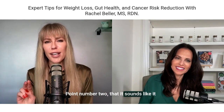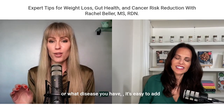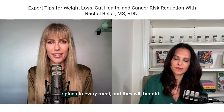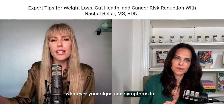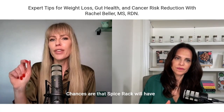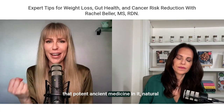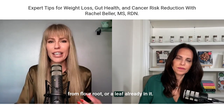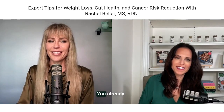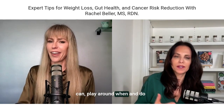Point number two, it sounds like it doesn't matter what diet you're following or what disease you have. It's easy to add spices to every meal and they will benefit whatever your signs and symptoms are. Chances are that spice rack will have that potent ancient medicine in it, natural from flower, root, or leaf already in it. It's in your power pantry. You already have it. You don't have to buy mine. You can make your own. People can play around and do whatever.